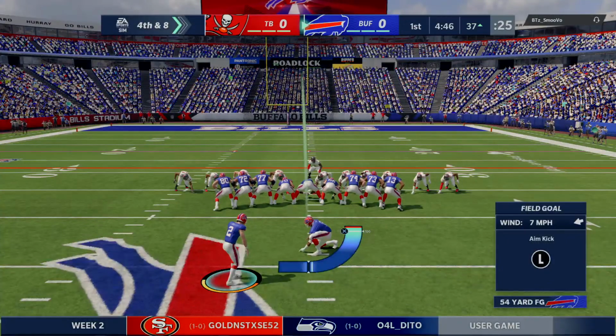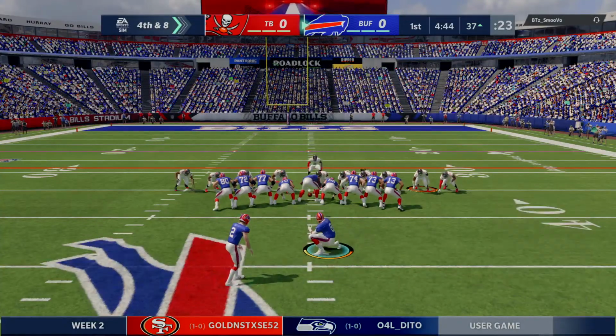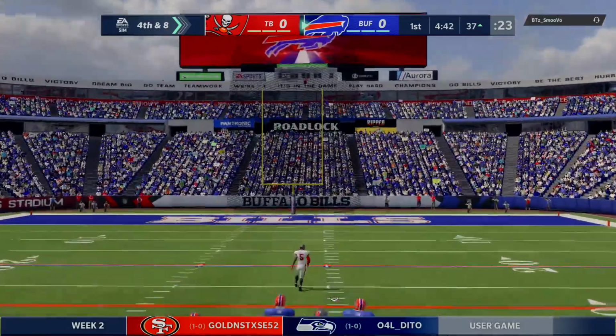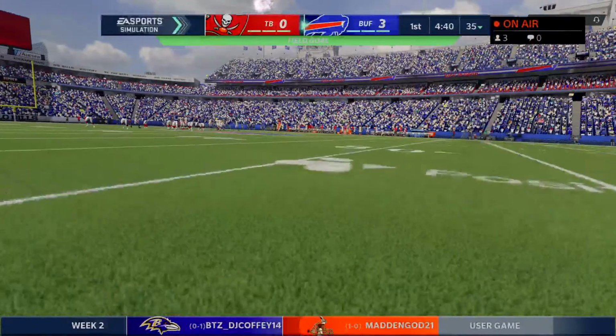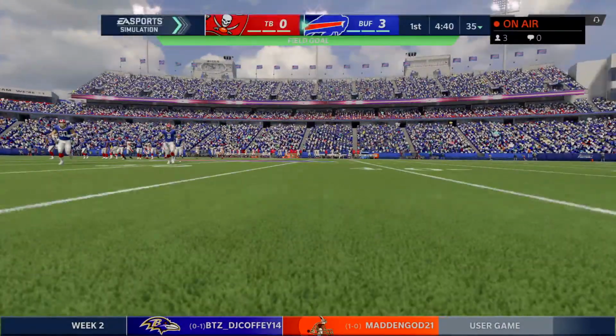Tyler Bass on for the field goal. A 54-yard attempt. And this is right down the middle as he puts it through. And the Bills will take a 3-0 lead.